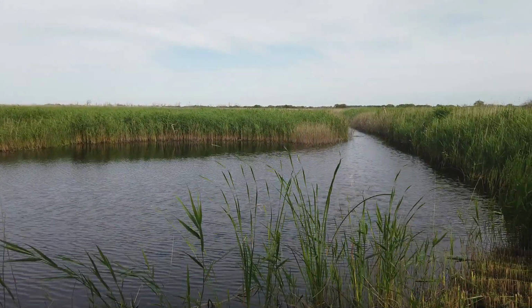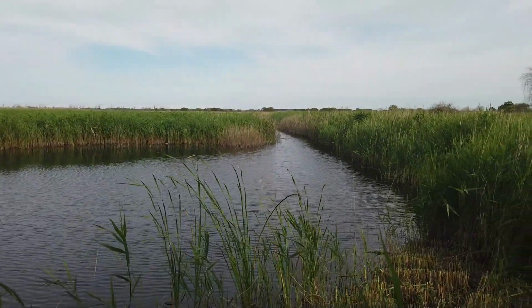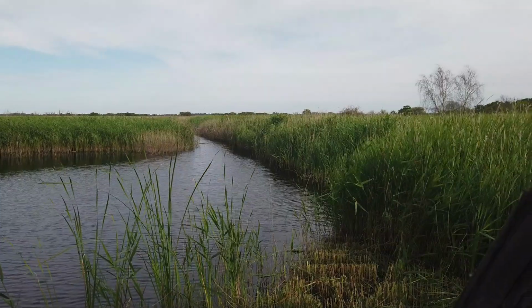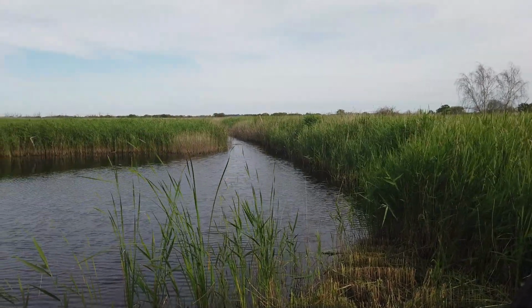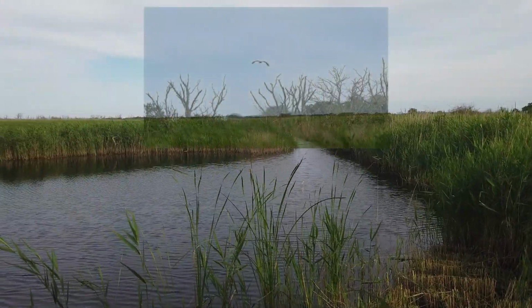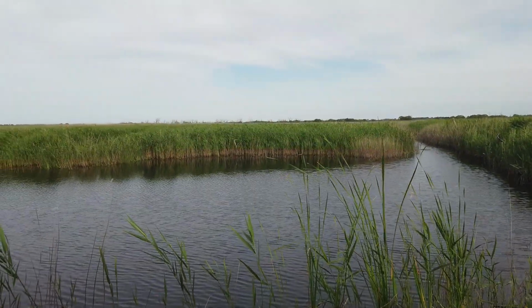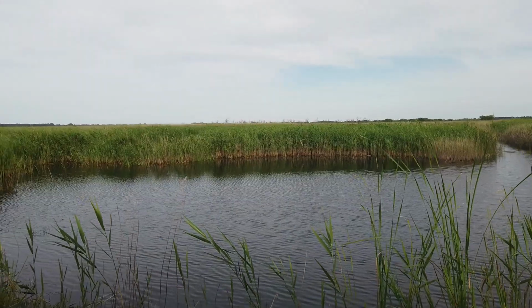Well, we're looking across the marsh there, and the tree line right across on the horizon. Got one or two shots of marsh harrier, but that's a long way away.